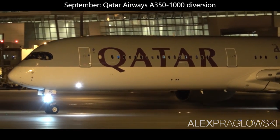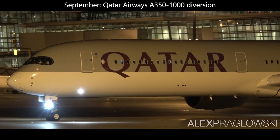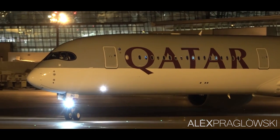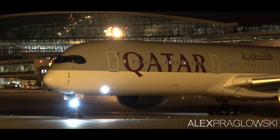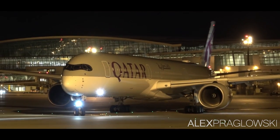In September, what was probably the most exotic visitor of the year diverted en route from San Francisco to Doha. This Qatar Airways A350-1000 was the first visit of the type to YYC, and diverted here due to a medical emergency on board. As far as I know, all was well in the end, and they eventually left for Doha a couple hours delayed.